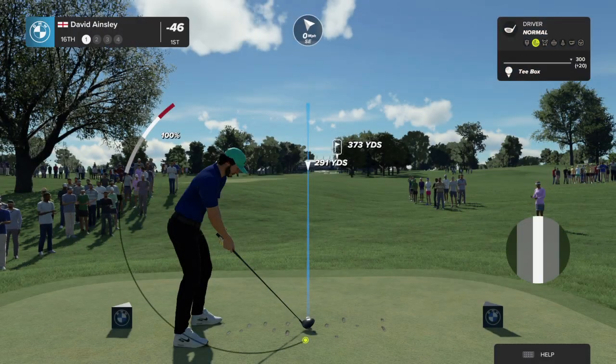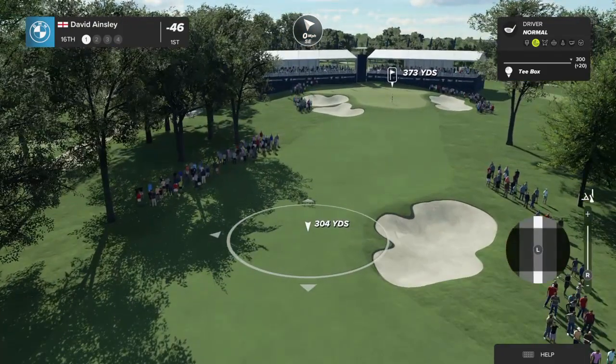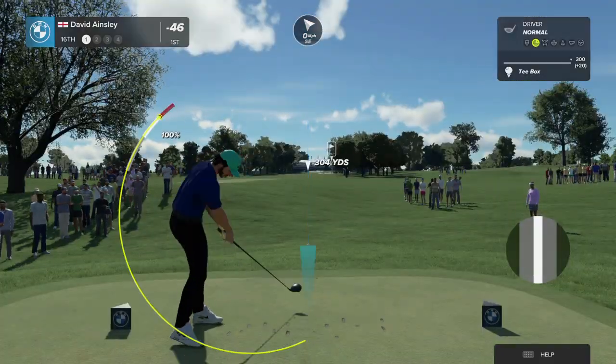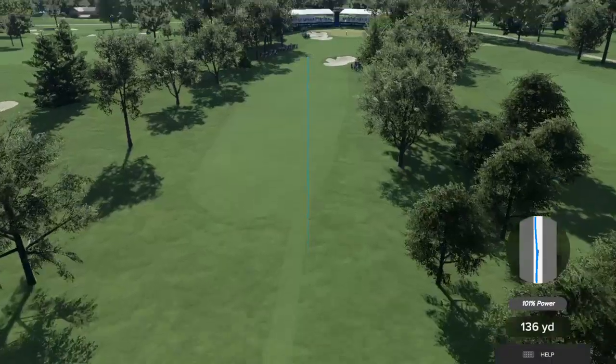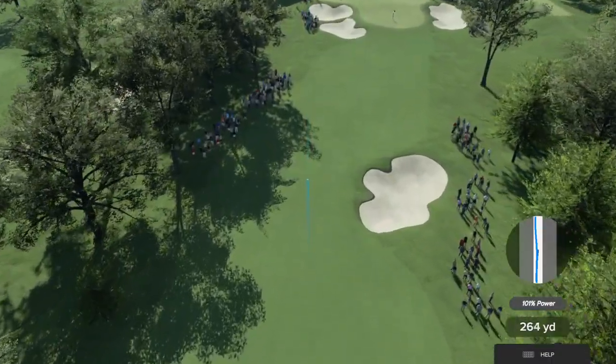Teeing off here on the 16th hole. At just under 400 yards, Luke, I just don't see most players taking out driver and giving it a go. Just hit an iron short left of that fairway bunker, wedge it on, make your birdie.